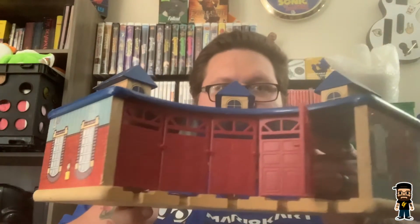All right, the next couple of things are all kind of items that go together. So they're all twisted up here. Let me fix that real quick. So I found this Thomas the Tank Engine house. It was $2, and it's in pretty solid condition. It's dusty and a little bit beat up, but I feel like most of the train houses are, just because they were played with. You know, they're toys. So I picked that up.